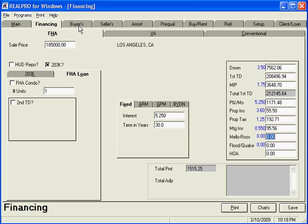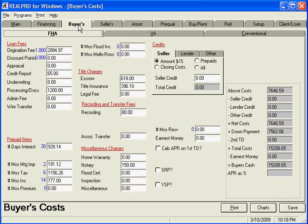Because this is a financing program, we can go right from here into the buyer's costs. And this origination is based on the total loan. So that would include the rehab costs. Got your credit report. Let's say appraisal, let's say 375. Processing, I'm going to put a lump sum of $1,200. 30 days of interest. 2 months mortgage insurance impounds. 6 months taxes. 14 months insurance.